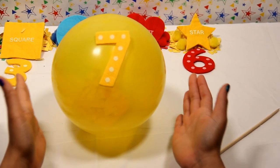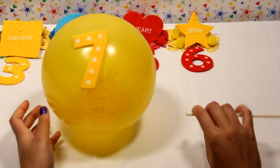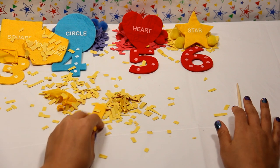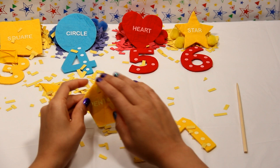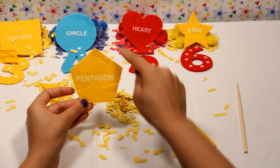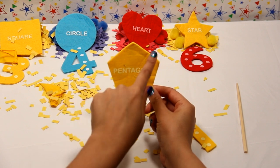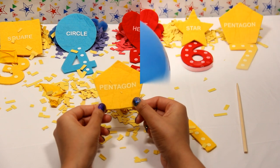Now, let's pop the yellow number 7 balloon. Count to 3 with me. 1, 2, 3. Wow, what did we find? It's a yellow pentagon. A pentagon has 5 sides. 1, 2, 3, 4, 5.